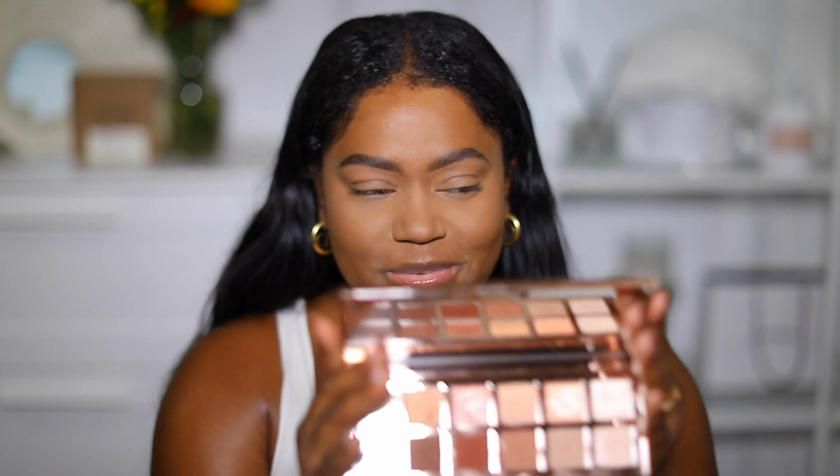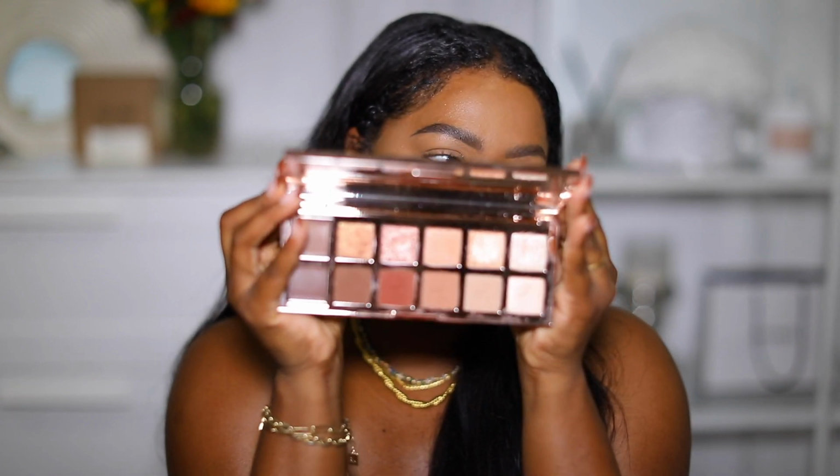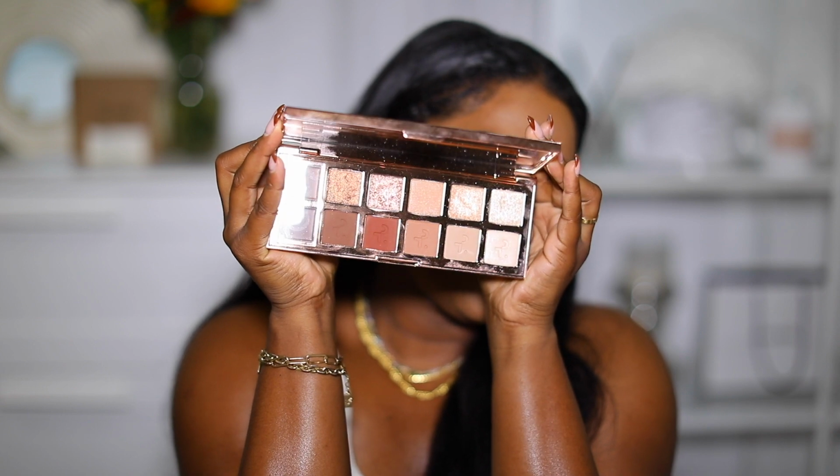I'm gonna use Patrick Ta's eyeshadow palette as well. I did not plan all this Patrick Ta, but that's just what we're doing. So this is his beautiful palette. This palette is perfect for a soft glam look.